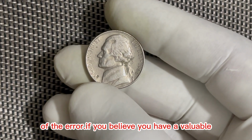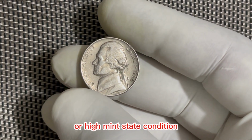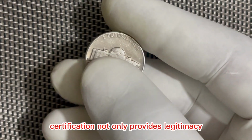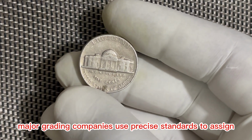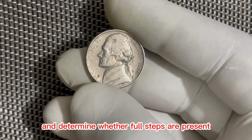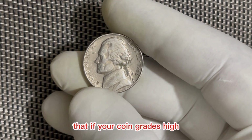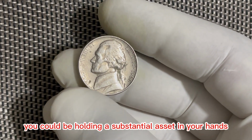If you believe you have a valuable 1966 Jefferson nickel, especially one with full steps or high mint state condition, the best course of action is to have it graded by a reputable third-party grading company. Certification not only provides legitimacy, but it also makes the coin far more marketable. Major grading companies use precise standards to assign numerical grades and determine whether full steps are present. They also detect cleaning, damage, or alterations that might otherwise go unnoticed. If your coin grades high, especially MS-65 or better with full steps, you could be holding a substantial asset in your hands.